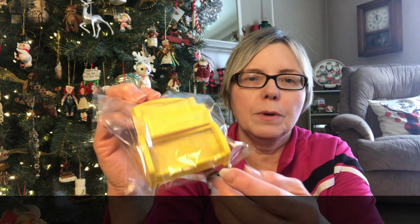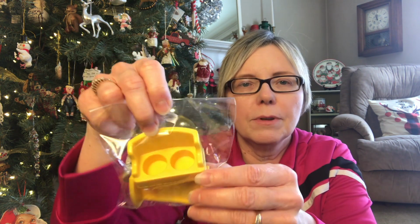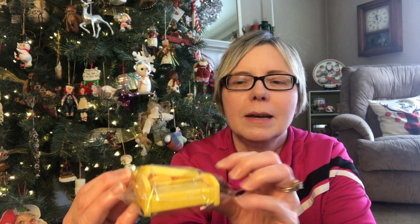And then this is really hard to find, a little twin bed and a couch. See where they have the holes where you can set the people in. And the original beds had like this foam on them. I think it was blue foam, but I'll be doing something to give that a little makeover.